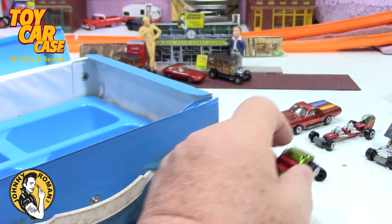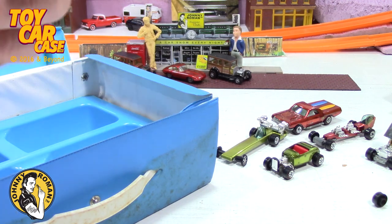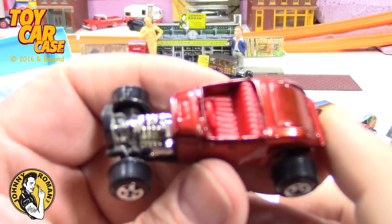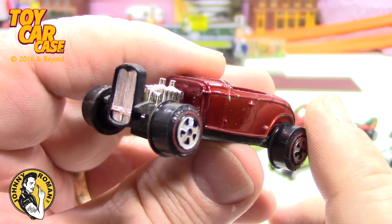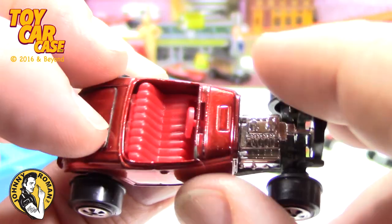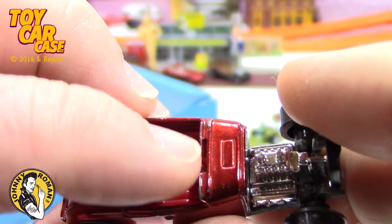So that missing tire is not from this. Oh, another one. Red with a red interior. Exact same as the last one. Red line tires. So this had to have been one of his favorites. So again, windshield missing. But did it come with a windshield?